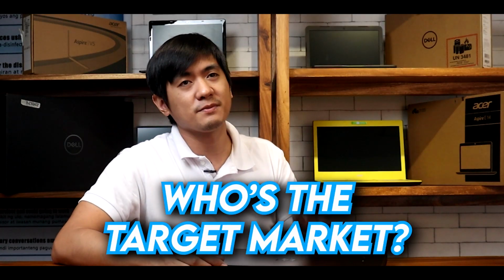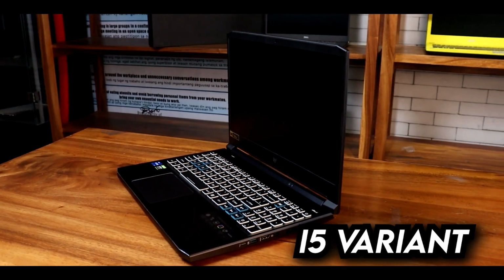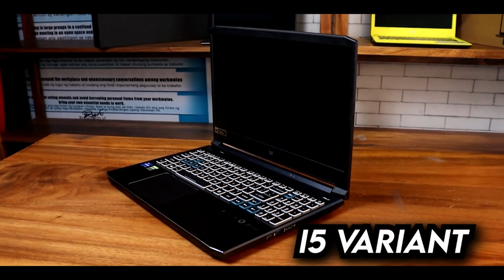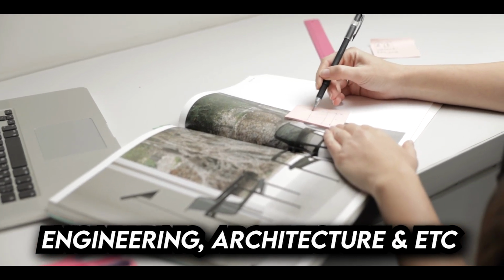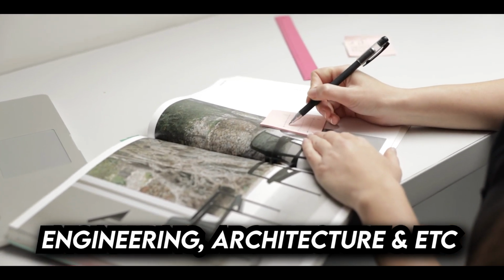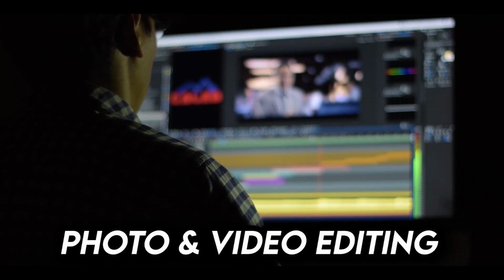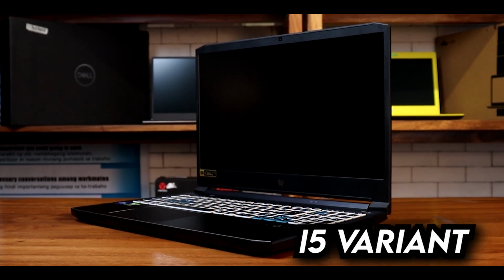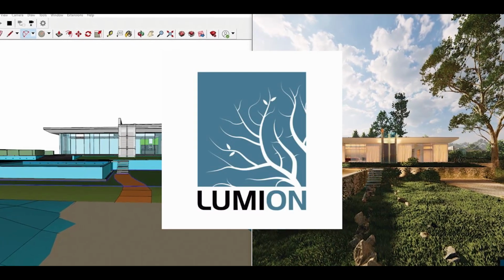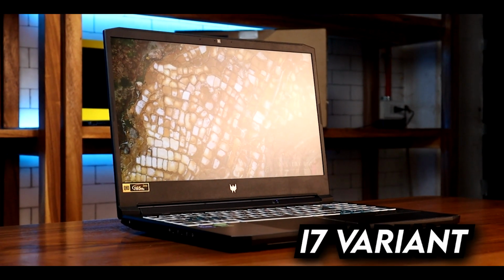So, sino ba ang target market na tong Predator na to? Now, if you're in a budget, you should go for the i5 because mas mura siya. Pwede to sa mga engineering students, kahit nga yung mga engineering na AutoCAD, mga Photoshop, mga Adobe Premiere, video editing, yung mga ganyan. The i5 will actually be enough to support those things. And then if you want to run this in Lumion, I would suggest the i7. Magkano lang i-add nyo? 11,000.